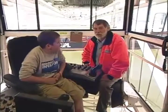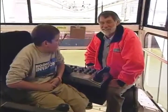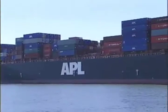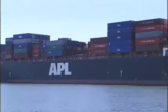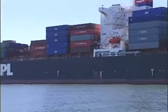Hi, you can see a container ship. You can see we're way up above that ship, so we can unload it if we had to from here. It's a container ship coming in from American President Lines. It looks like it's coming in fully loaded. It'll probably be working on the night shift tonight. An example of a ship that's coming in, and it's carrying cargo in here.